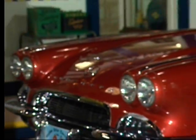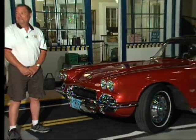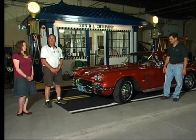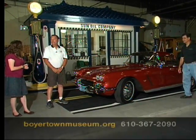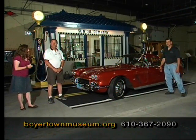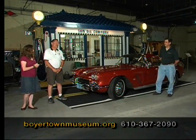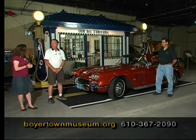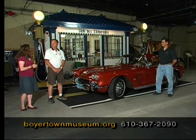All right, well, we walked all the way from over there to over here for our guest car this evening, a 1962 Corvette owned by Harry Blankenbiller. Thank you so much. You're welcome. Thanks for having me. And this car has an interesting history, but when did you get it? It'll be 6 years in October. Okay.